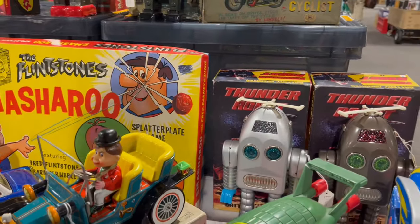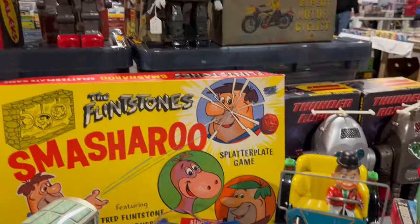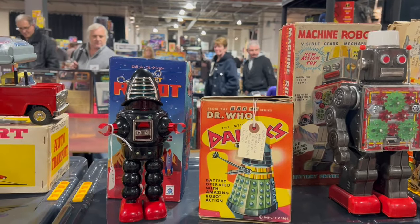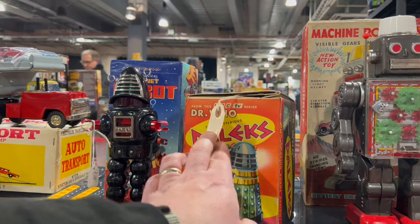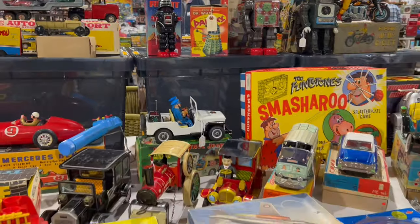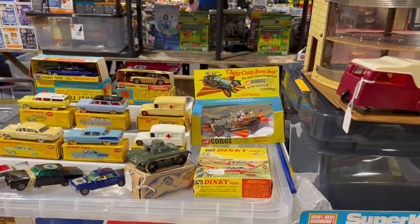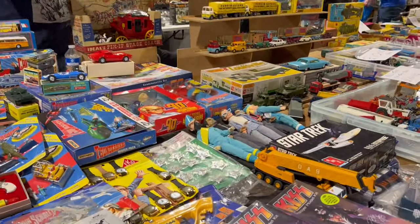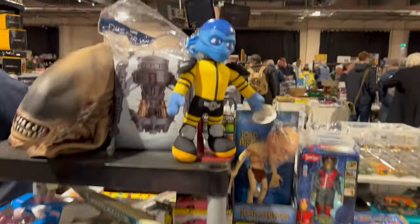Love these. I love those. Oh God. Dare I look at the price? Very nice. They started coming back in yet.